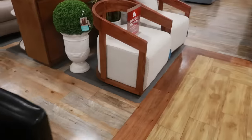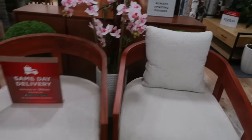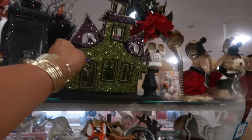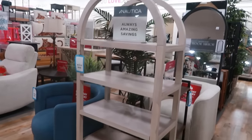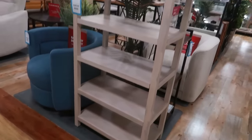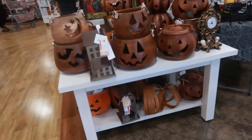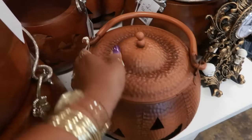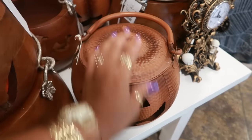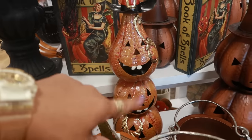The color is really nice. And these chairs, love the way they're made. Rachel Zoe for 400. $13. This right here, $250. Oh, I love all the little wood pumpkins right here, and this one. The top comes off. $25. I don't know how it comes off, but it does. That one is cute too, with his little goofy two front teeth, for 50.